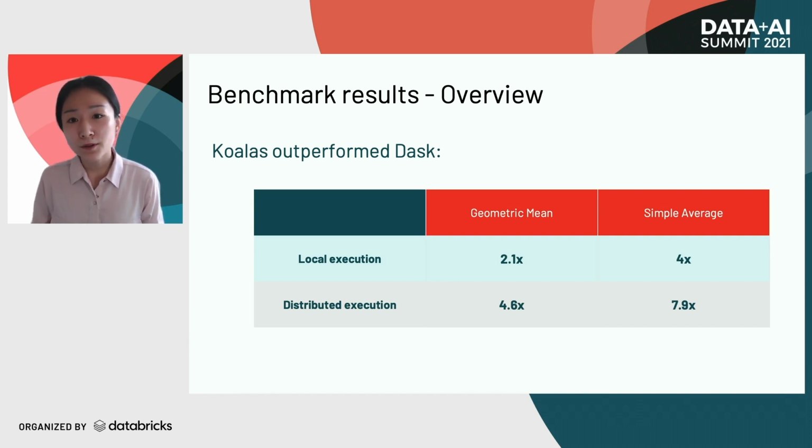Here's an overview of benchmark results. Koalas outperformed Dask in the benchmark. Considering simple average, in the local mode, Koalas is 4 times faster. In the cluster mode, Koalas is around 8 times faster. Koalas APIs are written on top of PySpark, so the results would apply similarly to PySpark.